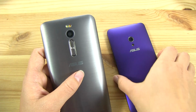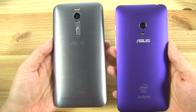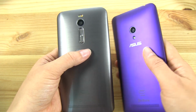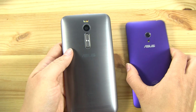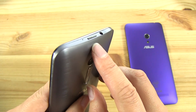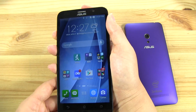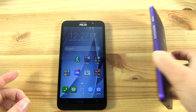Now, the other main difference between these two devices, well, obviously the width, because this is 5.5, this is 5-inch, but it's the camera and the volume button placement. So the volume button's here on the back, whereas on the Zenfone 5 it's on the side, along with the power button. And on the Zenfone 2, it's up here at the top, which, to be honest with you, design-wise, I've never been a very big fan of this, because the device is a little bit long, right? So you can't really turn it on with one hand. One good thing about this is that you can double tap to wake up. So at least there is that.